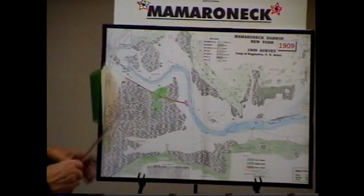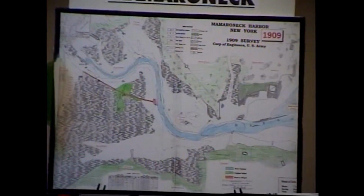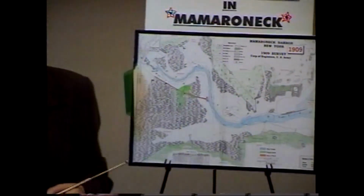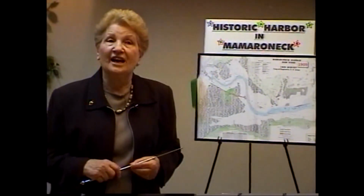The West Basin remained mud flats until 1938-39, when a huge dredging job was done, and I remember that.